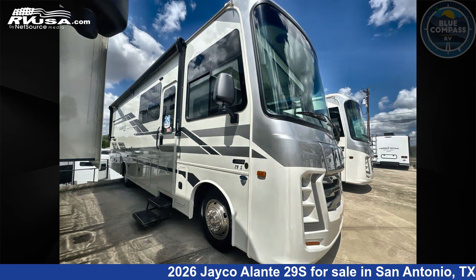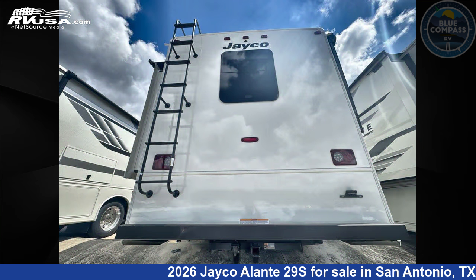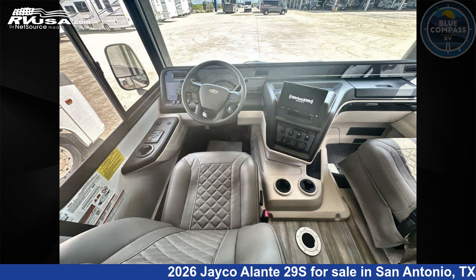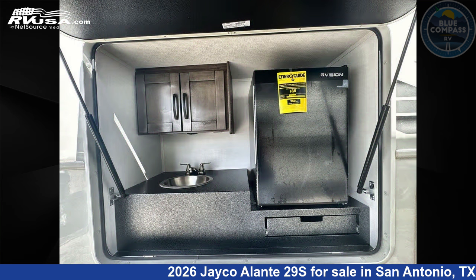This new Jayco is 31 feet 0 inches in length and features sleeps 4, slide-out, and 72 gallons fresh water capacity. The floor plan layout of this Class A features bunk over cab, outdoor entertainment, outdoor kitchen, rear bedroom. This 2026 Jayco Alante 29S is built on a Ford F53 chassis.